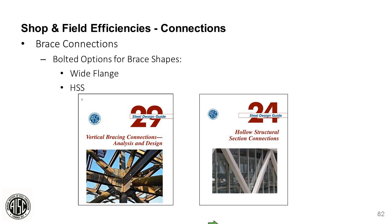When getting into designing bracing connections, there are some helpful references for bolting options for the ends of braces. With wide flange shapes, Design Guide 29, Vertical Bracing Connections Analysis and Design, provides good guidance. And then when dealing with HSS brace shapes, Design Guide 24, Hollow Structural Section Connections, can also be a valuable resource.